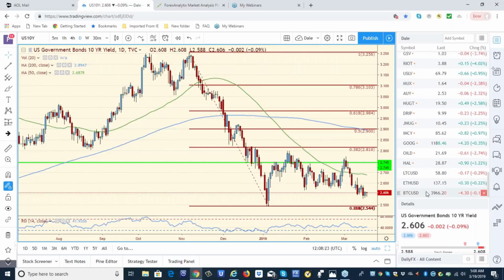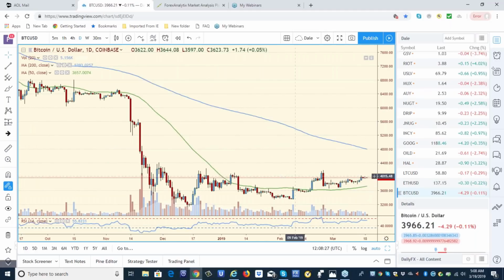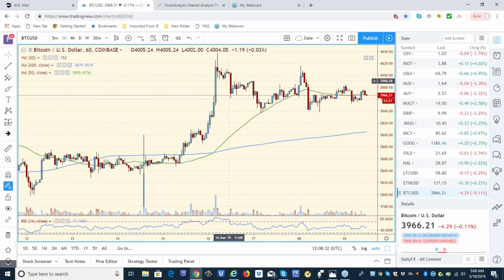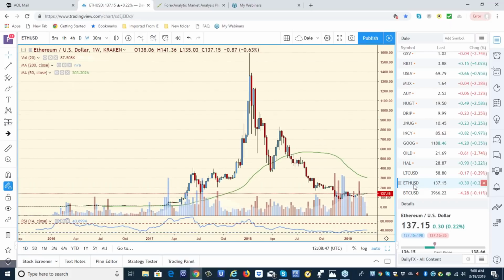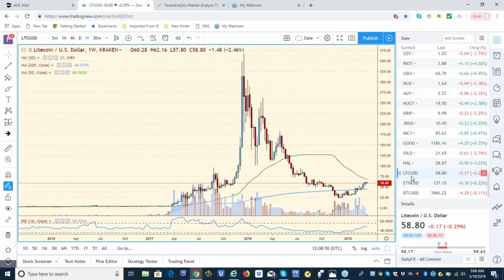So here's Bitcoin threatening a breakout on a shorter term, back over this 37. Maybe this is just consolidation here. But when you look at the weekly charts, here's Bitcoin. Here's Ethereum. Not much better. But here's Litecoin. So when you look at the three, which one has the most relative strength?